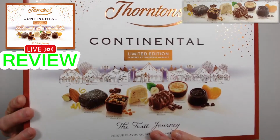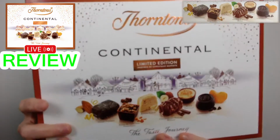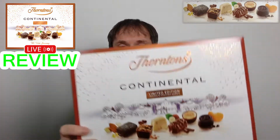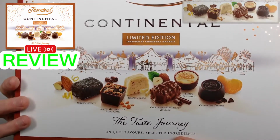We've got a salted butterscotch panna cotta. I'm reading it, by the way, from what's on the back, so it might not be in the same order that you're looking at it. Chocolate and hazelnut roulade, a Dutch speculoos, Spanish touron, I can't pronounce that properly, I can't do the double R, Clementine Caramel, an Italian panforte. I don't know how you pronounce that really, so there we go. Quite a good selection there really.